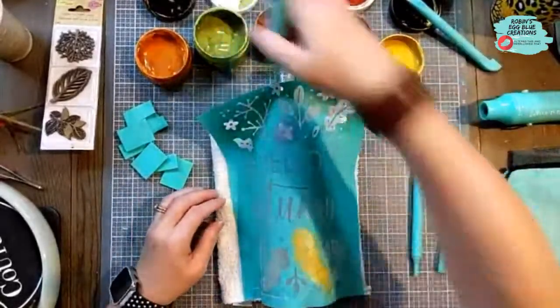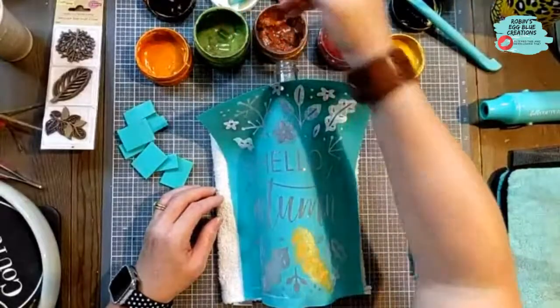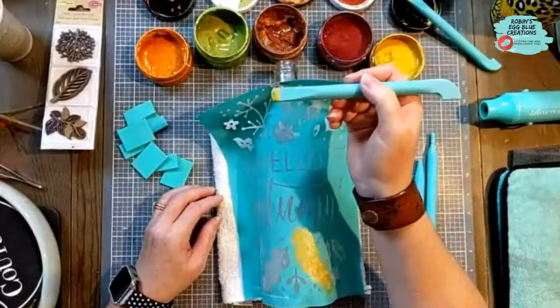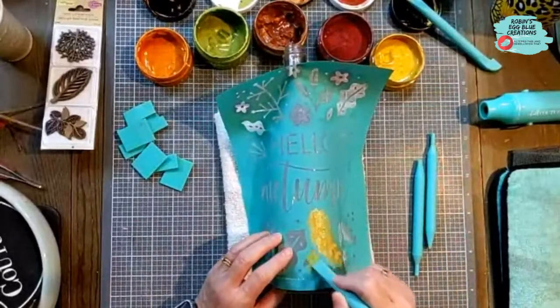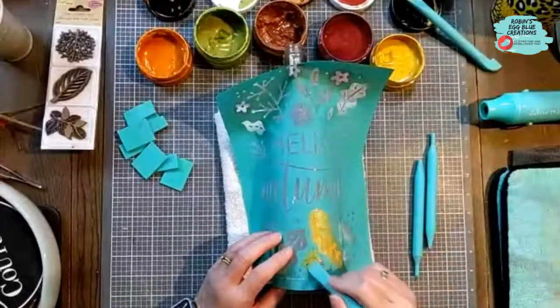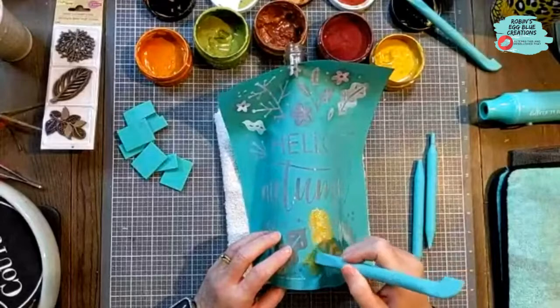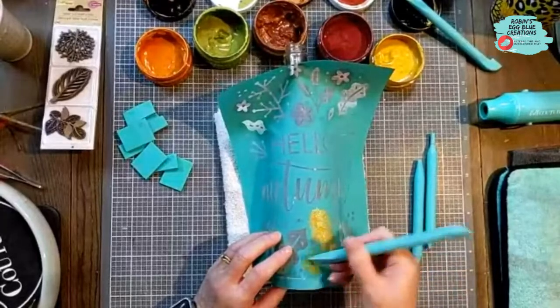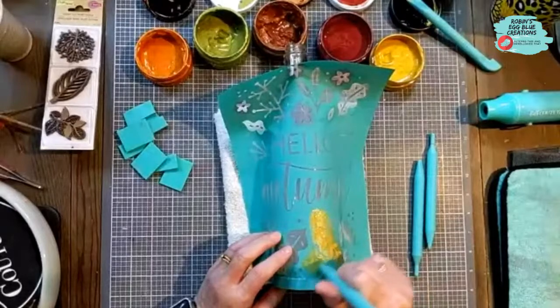Then I'm going to use another multi-tool in the Shimmer Olive, and I'm just picking up a little bit. And then I'm just going to do this little leaf right here. I like these multi-tools because it's a lot like holding a pencil, and I have a lot of control with this little tool.